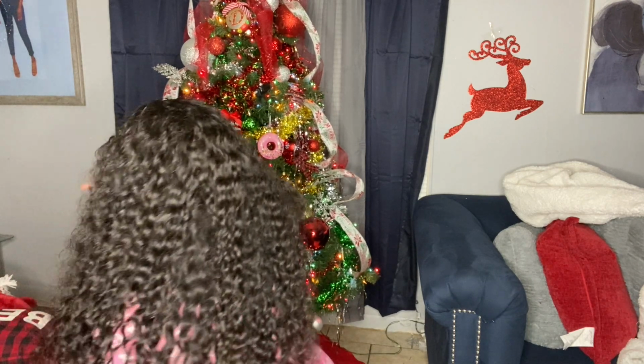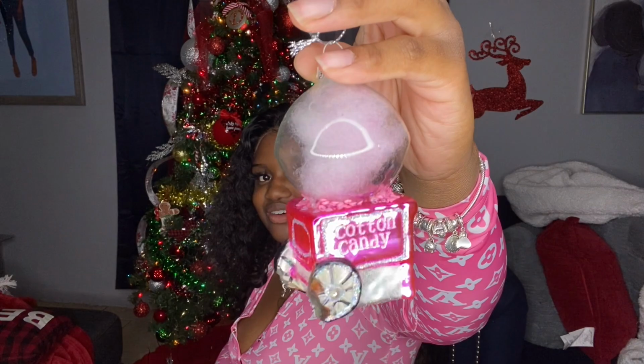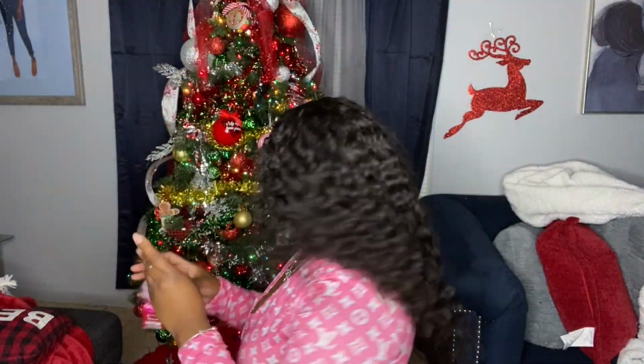Y'all, this is one of my all-time favorites. I've had this one since 2018, and that's why it's broken, but I'm gonna keep it because I feel like they just make memories, you know what I mean? It's a freaking cotton candy machine. I love this one, and I had it for 2 years, and I think I knocked my old tree over, and it fell, but I love this one. It's the detail.